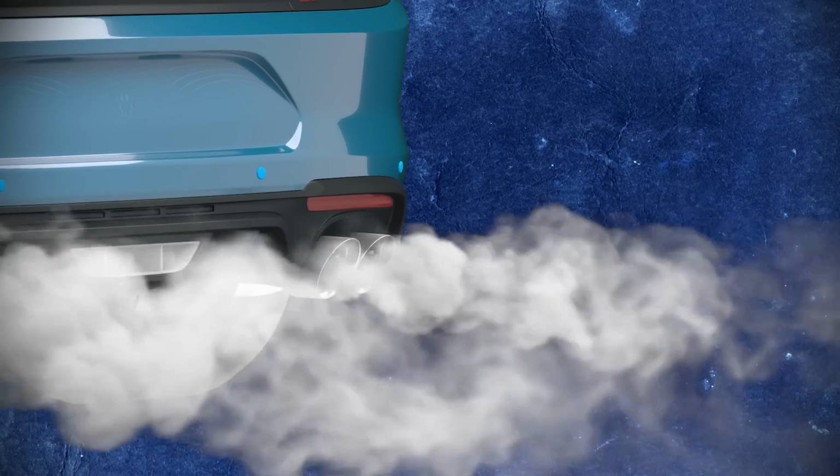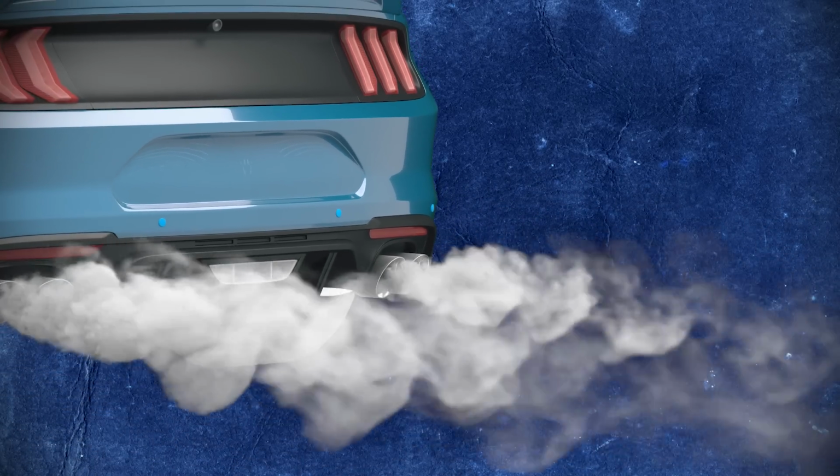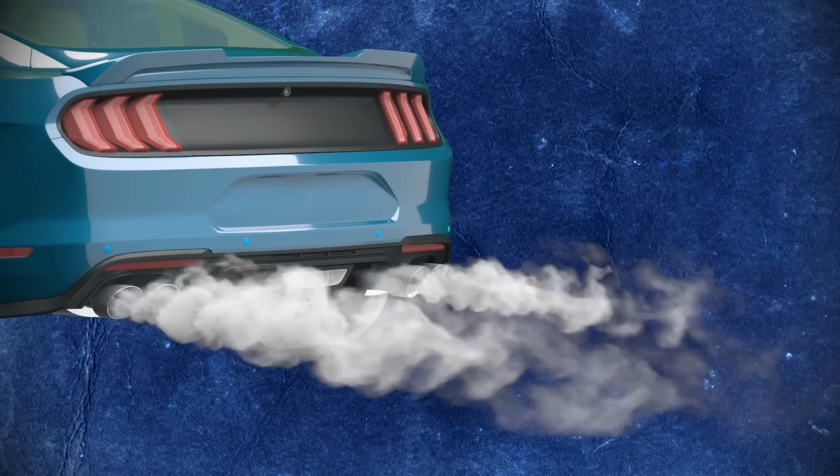Modern three-way converters can remove up to 98% of toxic pollutants from a vehicle's exhaust and are estimated to have kept some 800 million tons of pollutants out of the atmosphere since the 1970s. While the basic design of catalytic converters has changed relatively little over the last 50 years, they have benefited greatly from other advances in vehicle design, such as oxygen sensors and fuel injection systems, which allow engines to run at an optimum ratio, that is, neither too rich nor too lean, reducing emissions at the source and allowing catalytic converters to operate at peak efficiency.